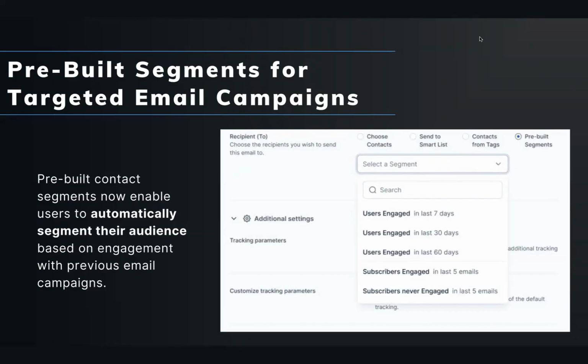They're going to be setting this up so that you can customize this in the future, but this is what they have now. So users engaged in the last 7 days, you can select a segment of those users and send out an email just to those folks. Users engaged in the last 60 days. Now, the last 60, as a note, will include those that also were engaged in the last 30, and it will also include those that were engaged in the last 7. That is fully inclusive.